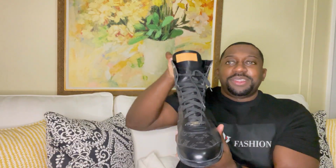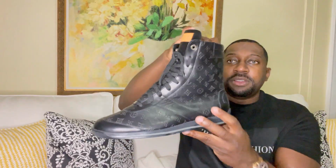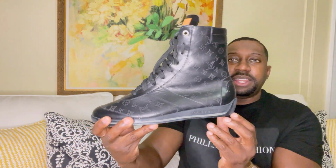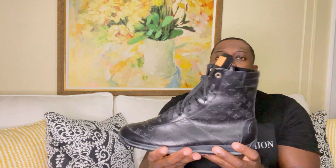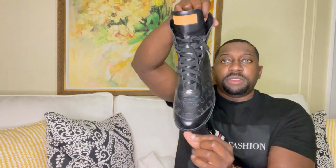So, starting with the first one, Louis Vuitton. Definitely love the styling, definitely love the detail. You do have the LV embossed throughout. Does say Louis Vuitton right here, also here. And a very nice design. It is a leather line throughout, even down to the inside. I do stuff the shoe to keep it from creasing. And I got these in size 7.5. They definitely run about a half size big. Very comfortable.